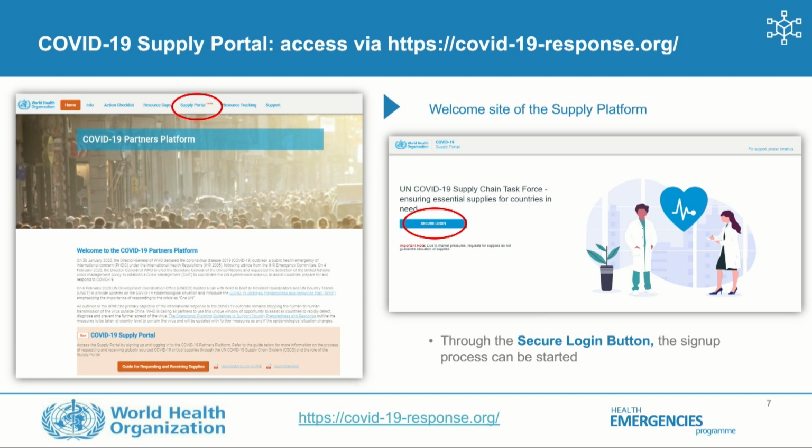There is no guarantee that the supplies will be provided. This is because we're in a situation where supply is not matching demand. This is why we are trying to address these issues through the supply consortia. But what it does do is allow us to log and aggregate and get a much clearer picture of what the actual demand around the world is.